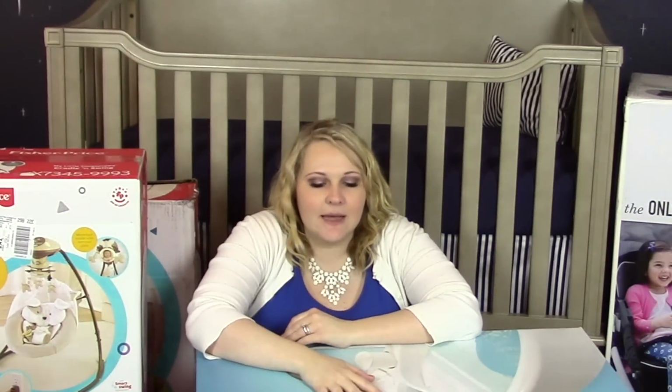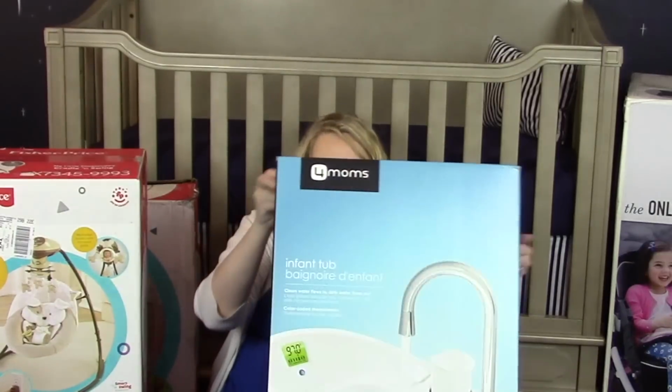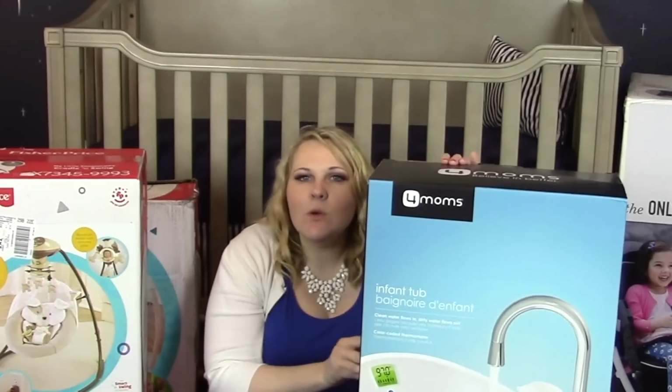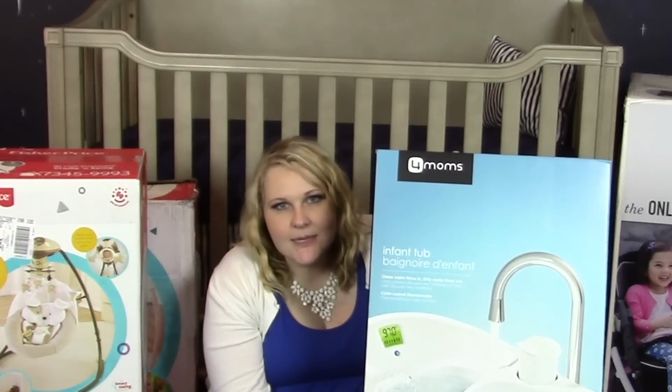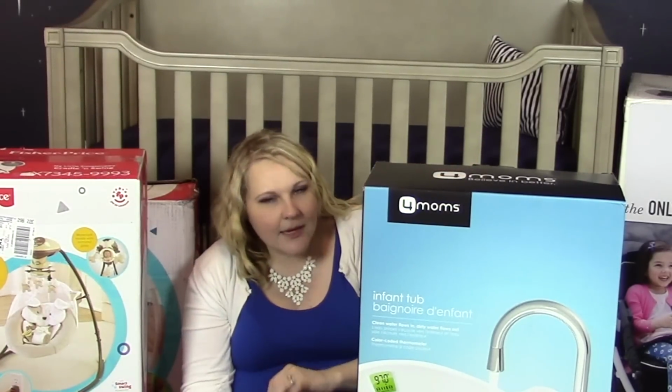Oh goodness gracious. Up next we have his bathtub. This is the 4moms infant bathtub. It tells you how warm the water is. It continuously reads it. It's made to go inside your sink and then later on go inside the bathtub.